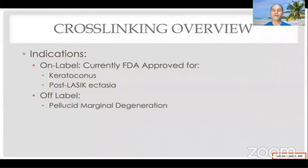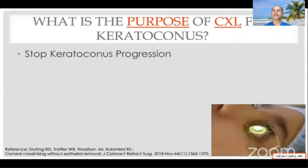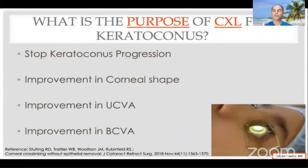So now we have cross-link available. It's FDA-approved for keratoconus and post-LASIK ectasia. It is still considered off-label for pellucid marginal degeneration. The key is that it can actually stop the progression of keratoconus. It's quite effective, 98 to 99% successful with one treatment, and we often see improvement in the corneal shape and often improvement in vision following the cross-linking procedure.